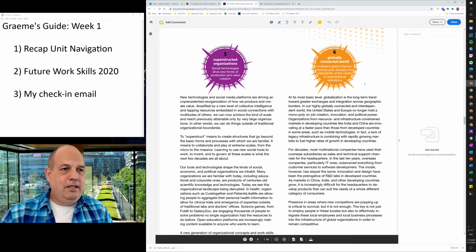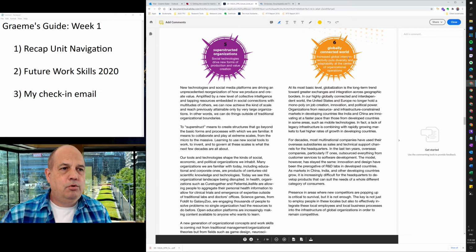Okay, so globally connected world. When I read this, it says here, increased global interconnectivity puts diversity and adaptability at the center of organizational operations.